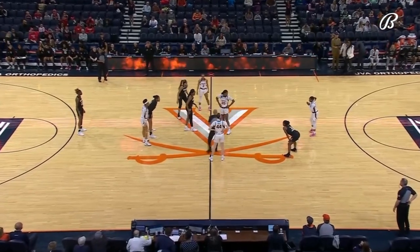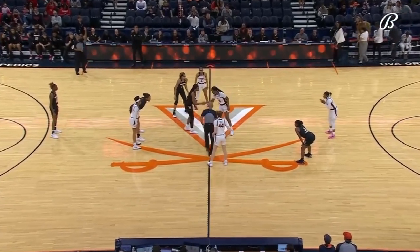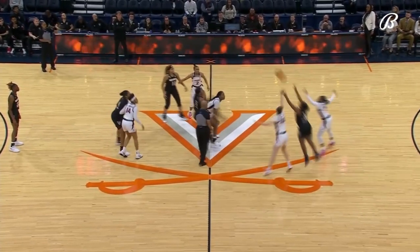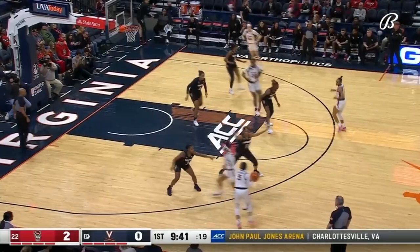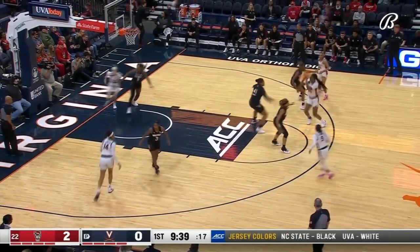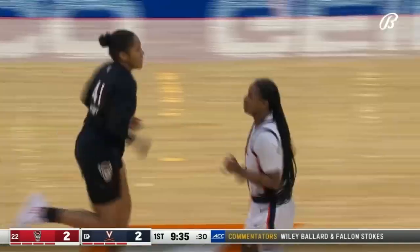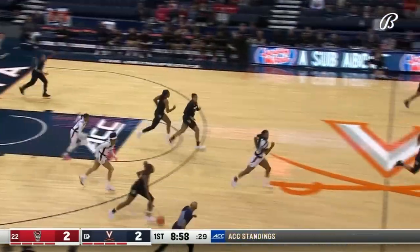The Wolfpack blocked 12 shots in that game as they took control early and slowly built their lead up to 25 points, the largest ACC win of the season. Virginia's lost seven straight. Got off to a big lead, and it's Louisville and Camryn Taylor. That jumper looked smooth early on a Sunday.